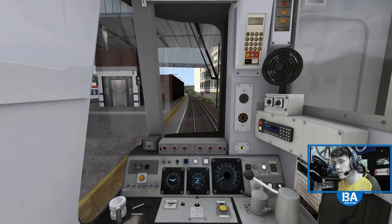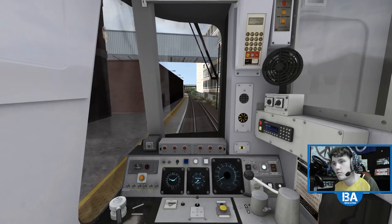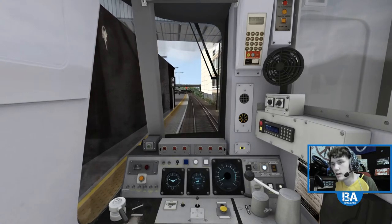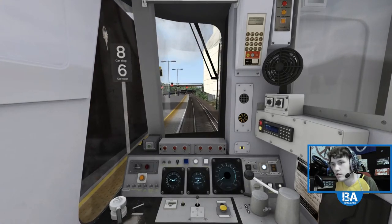Oh, sorry if you just had a little bit of bang, I just whacked the mic. But we are a 10 coach train, so there's an 8 car marker there. I'm just going to go to the 10 coach if there is one. There it is.